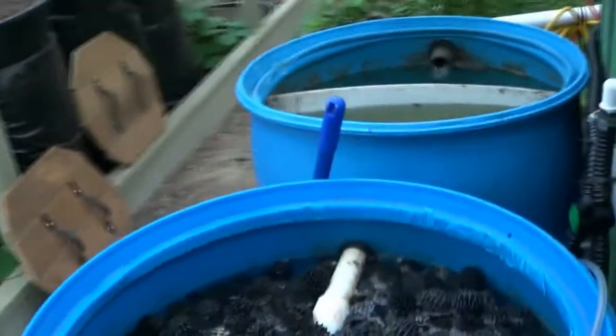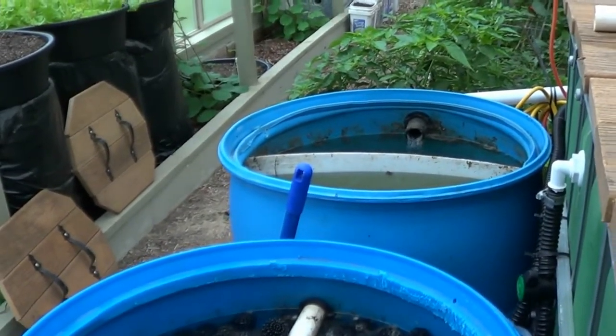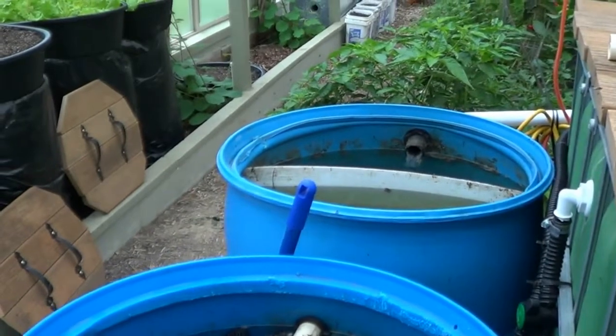The solids removal and stuff is doing great. We're feeding them more because they're bigger. So there's a lot more solids in there, so I have to take care of it more often.